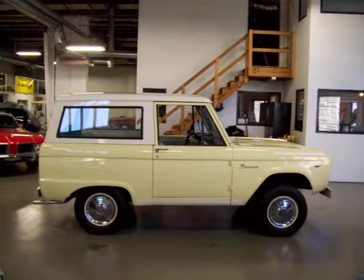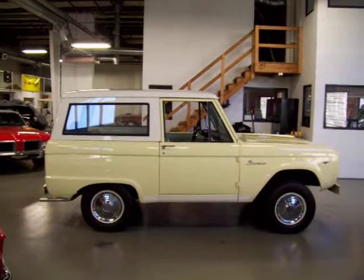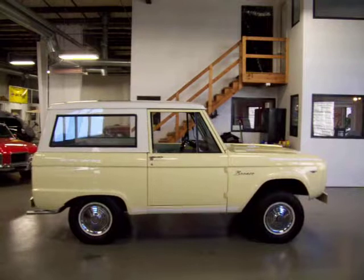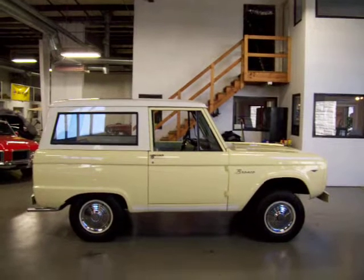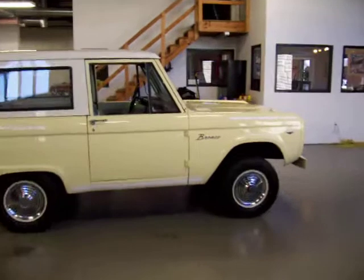This beautiful '66 is also one of the early 289 V8 Broncos. Most of them were 6 cylinders. This is an early 289. Absolutely beautiful frame off restoration done on this rig.